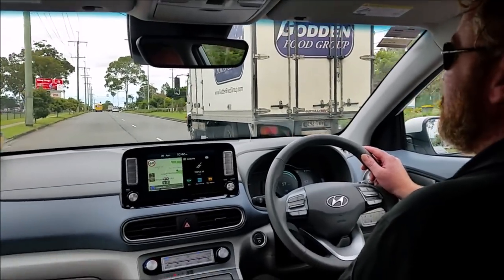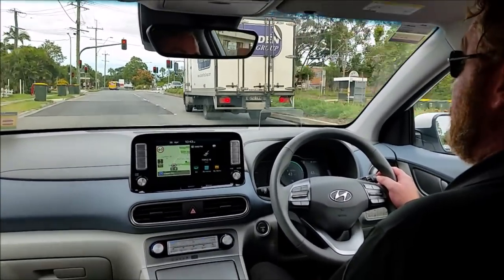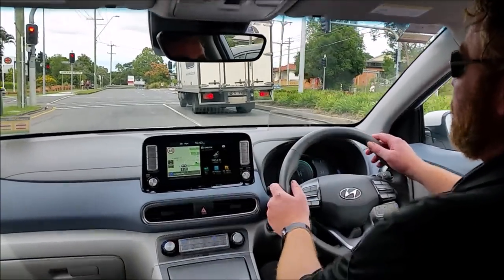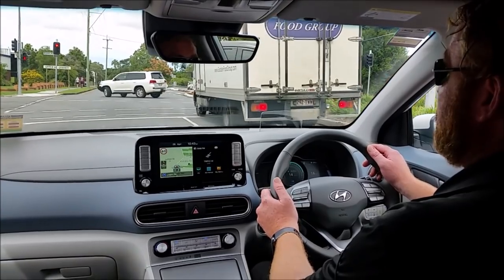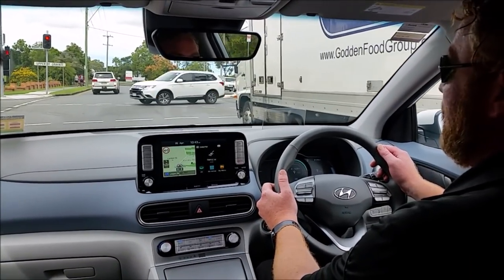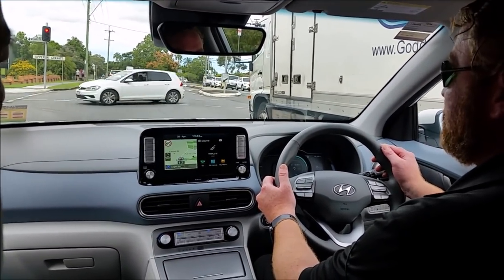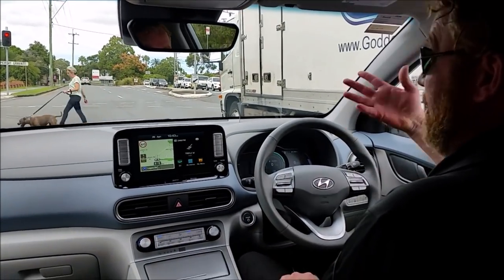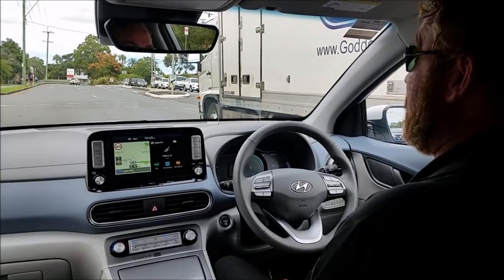Okay. So we've got regeneration level 2 on here. You can feel the car slowing down. I'm actually not braking, the car is slowing down. And as we come up to the lights here, you just hold the left-hand paddle in and it brings it to a complete stop. So you don't have to apply the brakes? No, you're not using any brakes. I've put my foot on the brake now to hold the car, but you're not actually using any brakes to slow it down.